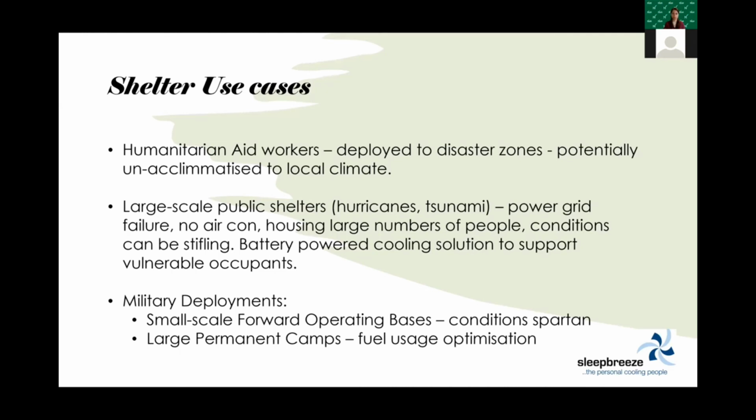The ones we're obviously interested in at this event are ones where we might be going out into environments where there's no air conditioning. Humanitarian aid workers, for example, could be deployed to a disaster zone. They're probably coming out of an office environment, going off somewhere warm and exotic, and they're completely unacclimatized to the local climate, so we need to support them in some fashion.